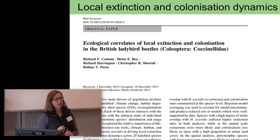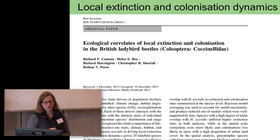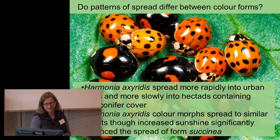And he then looked at all of these different factors and how they drive local extinction and colonisation in the British ladybirds. And that paper was just out at the end of last year. I won't go into any details, I just want to show you the way in which we've been able to use this amazingly chaotic but rich data set.